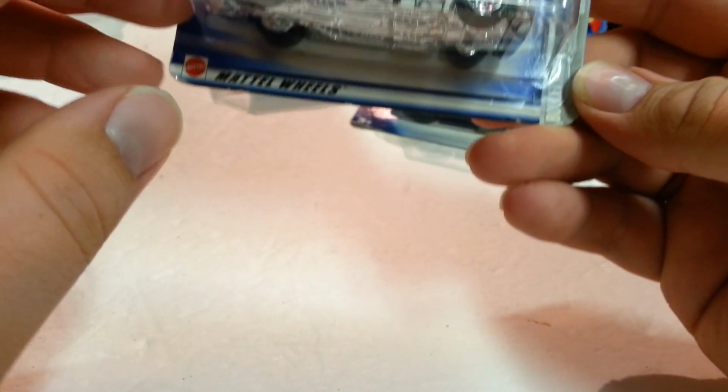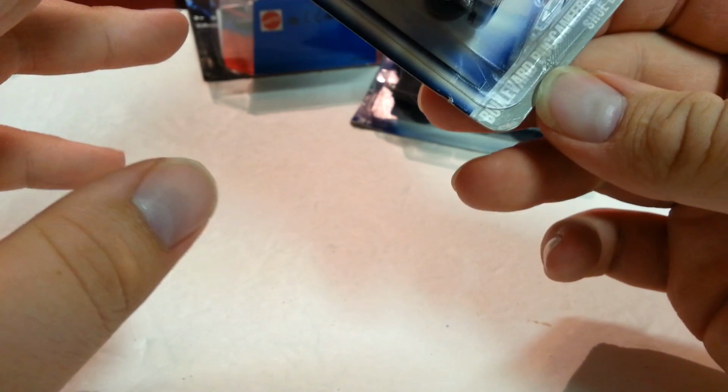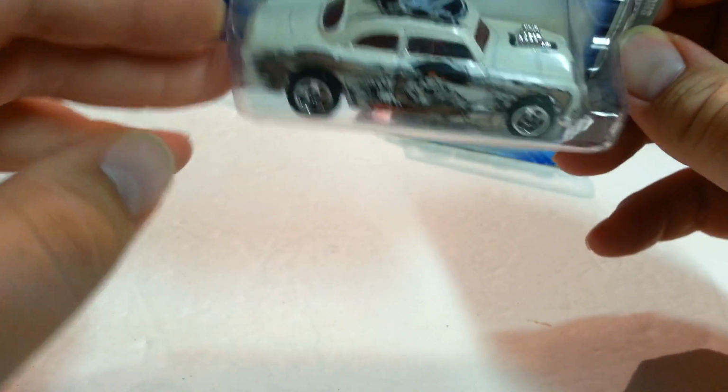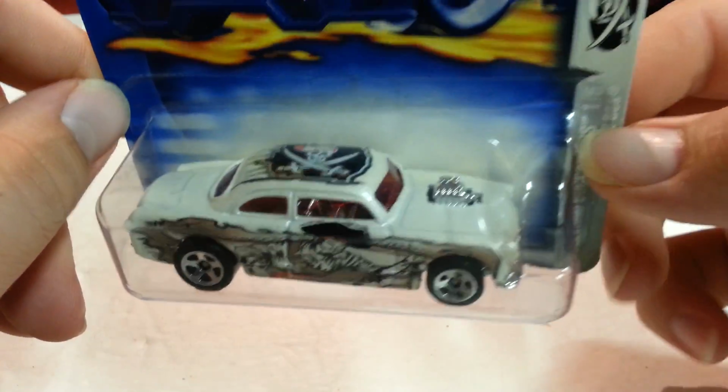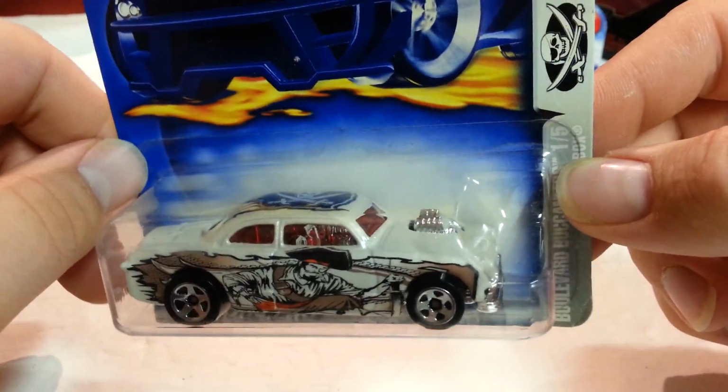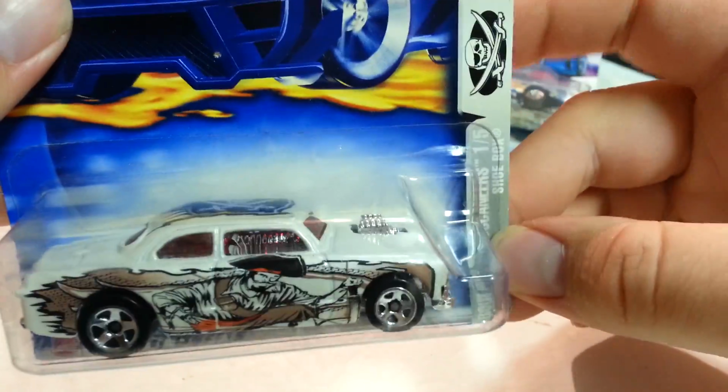Next, this one. It's called Boulevard Buccaneers. It's a series. And it's called the Shoebox. It's a pretty cool car. Looks realistic. It's got pirate tampos all over it. It says metal collection on top. It's only a plastic base.